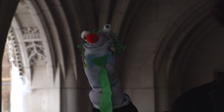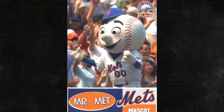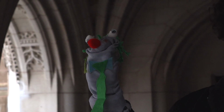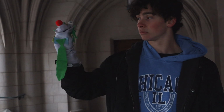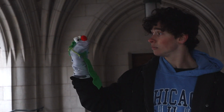Some of the first 3-dimensional Muppet-like mascot suits were Mr. Met of the New York Mets and Brutus Buckeye of the Ohio State Buckeyes in 1964 and 1965, respectively. Additionally, friendly costumed mascots were highly marketable, which led to mascots gaining even more popularity outside the sports world.